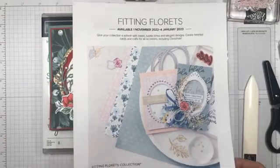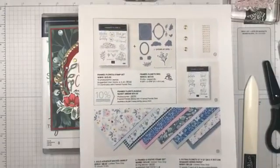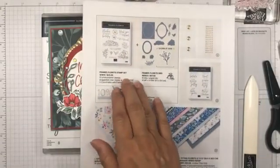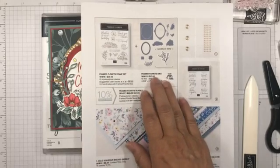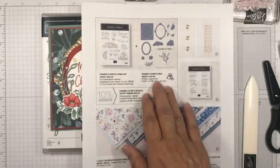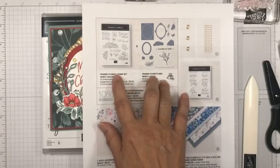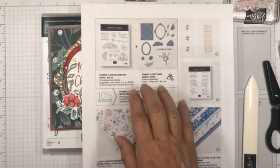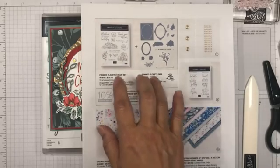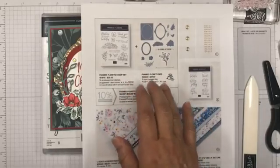First of all, it's going to start on Tuesday, and we're going to have the Framed Florets stamp set and the Framed Florets dies. And these are going to be early releases of products that are going to be in the upcoming mini catalog that starts in January. These are both really, really beautiful. So it's going to be great.